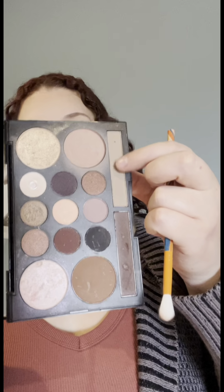All right, so I'm going to use shade 12. Or no, that's actually shade, yeah, no, that's shade 12. Sorry. Just there to deepen. Okay, now I'm going to go into shade 13, is it? Yeah, 13, 12, I don't know. Okay, yeah, 13. And I'm going to put that into the crease as a transition, basically, and transition into that darker, deeper shade. Like that.